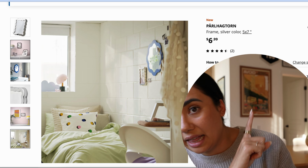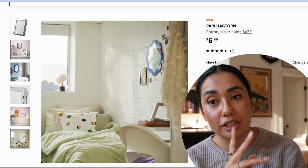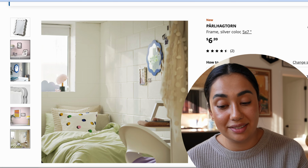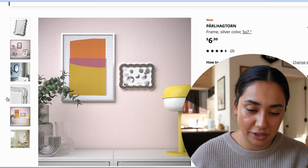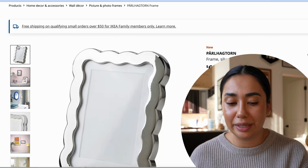We have our gallery wall up behind me, and I've been looking for different types of frames to pull into it. And honestly, even though I said I wouldn't hang it, that could look cool in a gallery wall, like in a mix of a bunch of other frames. But either way, I think this is a really, really cute piece.